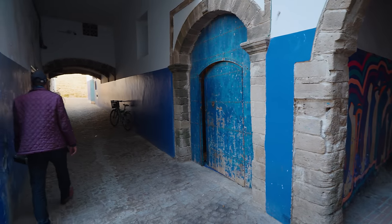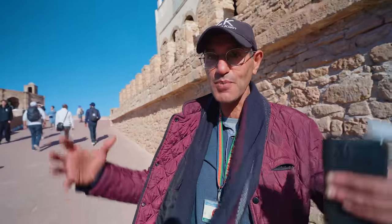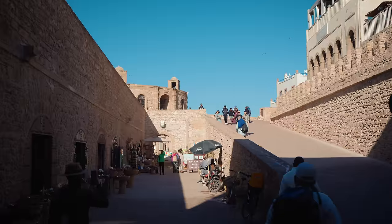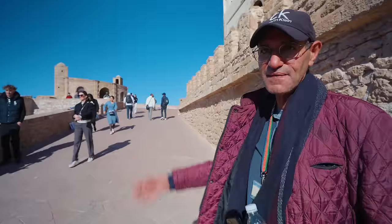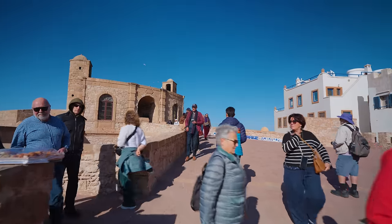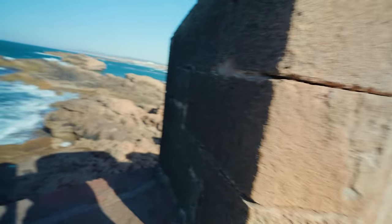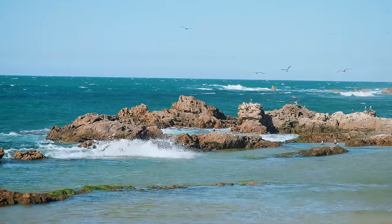And we've made it on our walk to La Scala. This is one of the most important landmarks in Essaouira. La Scala is a military fortification that was built to protect the Medina. It was built exactly in 1765. Oh man, from up here, that's how you really know it's the Windy City. Woo! That's such a cool breeze. And the crashing waves. An incredible sight.